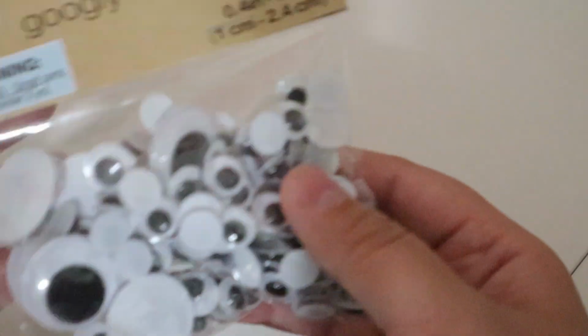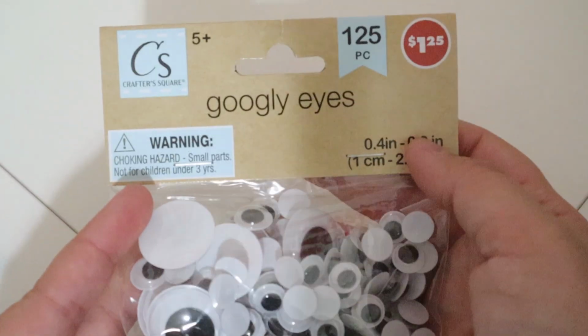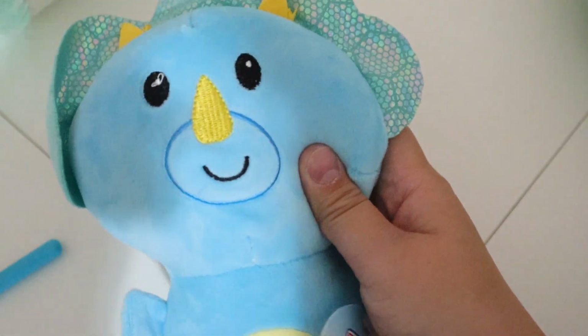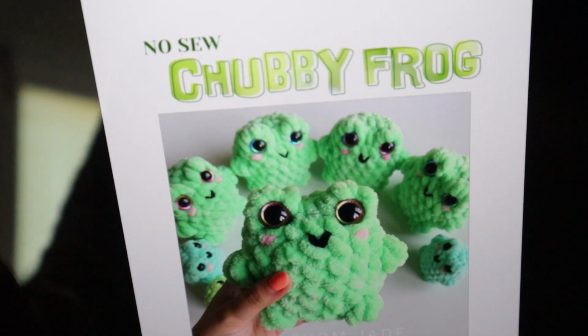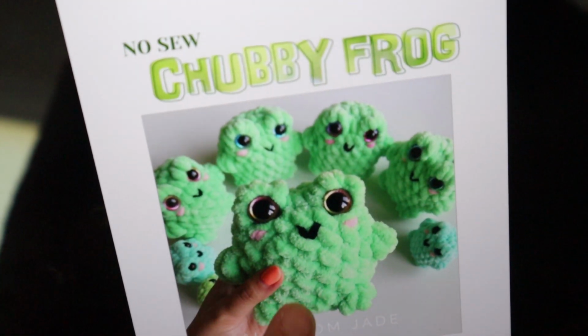Then obviously I couldn't find anything to use for the safety eyes, so I got googly eyes. Then my stuffing, don't come after me. I'm going to be cutting up this plushie. There was a ton. I'm going to be using the Chubby Frog pattern by All From Jade. I got it on Etsy. It's one of my favorites.